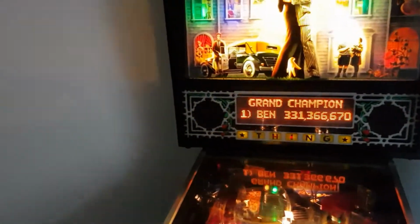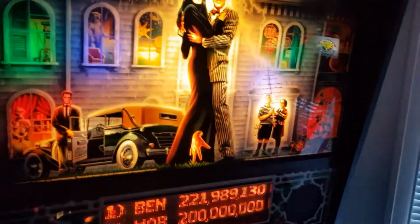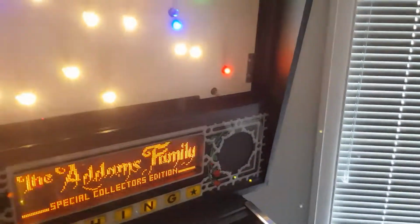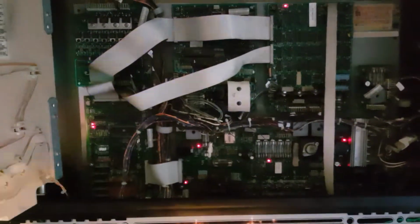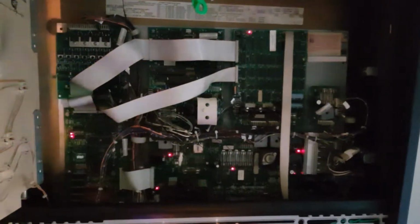Now, we'll have a quick look in the back box. The only reason I'm doing this is because the last game I had was a Ghostbusters, and for you guys that are not into pinball, I showed the circuitry in the back. Sorry, bear with me, I don't want to drop the Translight if I can avoid it. I showed the workings in the back, and this one is obviously a classic Williams game. So that's much busier. Sorry if the video quality is not all that, it's the old shaky hands.